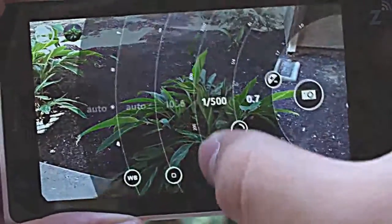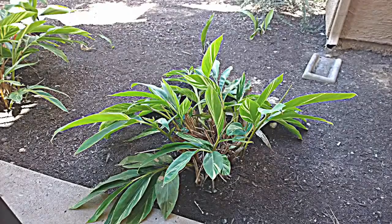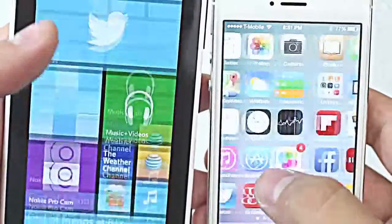Most of the time the photos will look great, but there are some circumstances where the camera is completely off, so you'll have to tweak the settings to get the picture that you wanted in the first place. I took a few pictures with both the 1020 and iPhone 5 so you can see the difference.